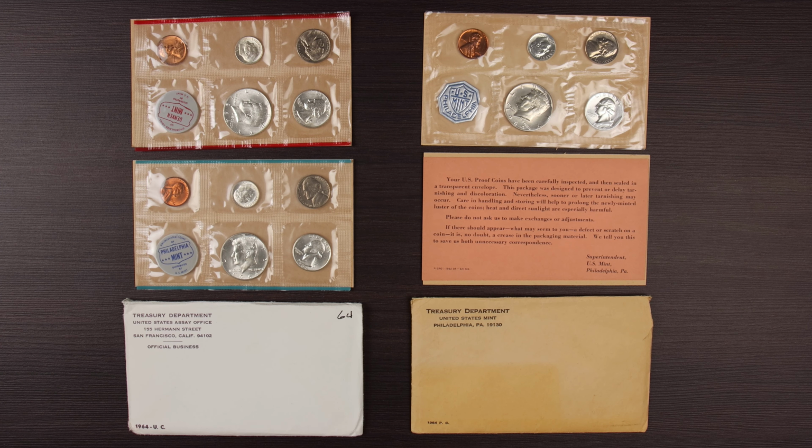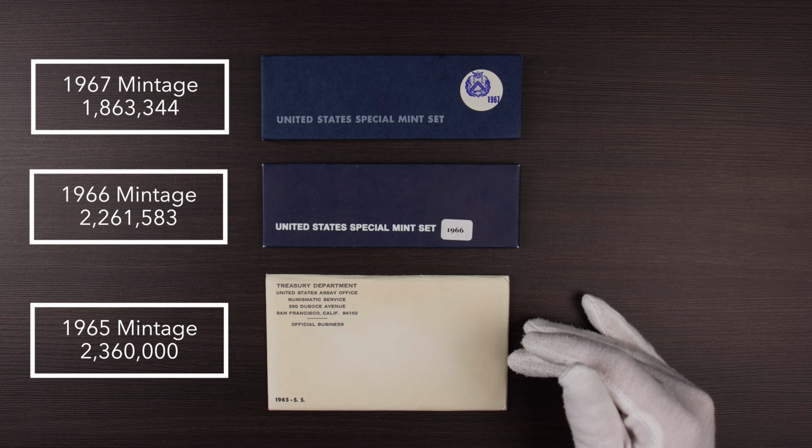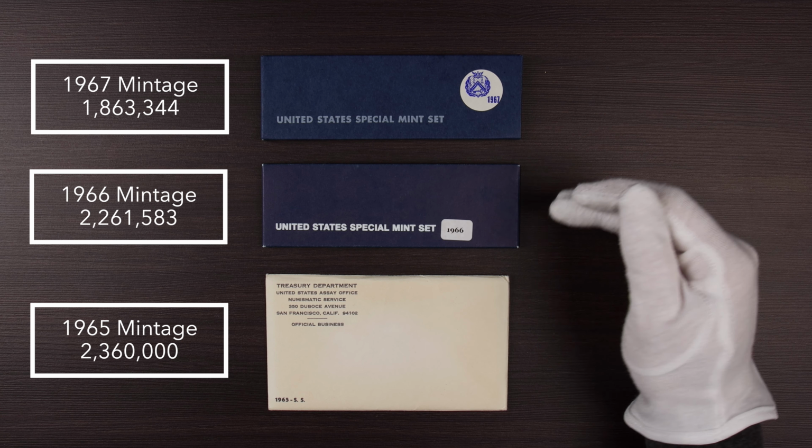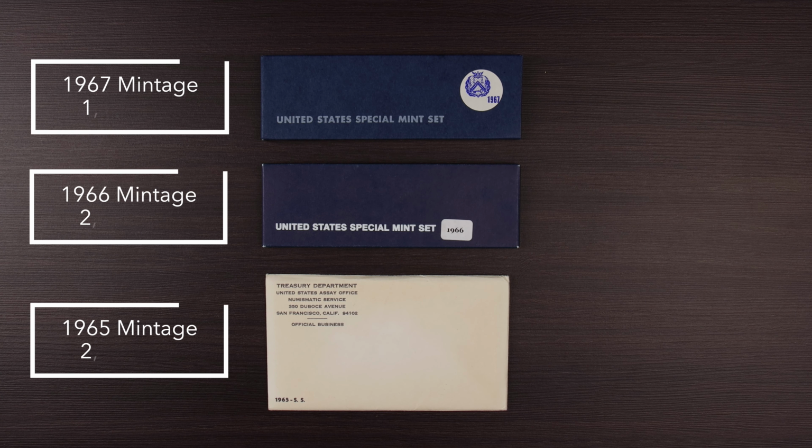And that brings us to the United States Special Mint sets. So here we have the 1965 release and presentation. Then we go 1966 and 1967. So we'll look at them in that order, and we'll look at them briefly.